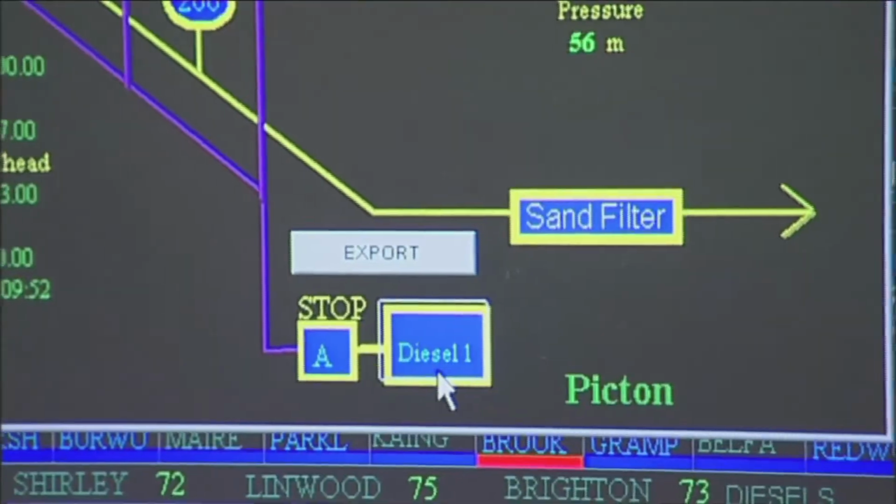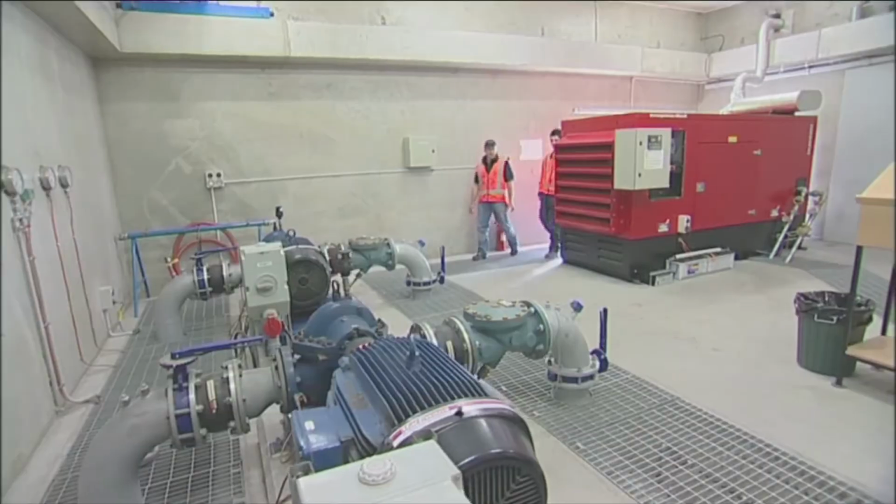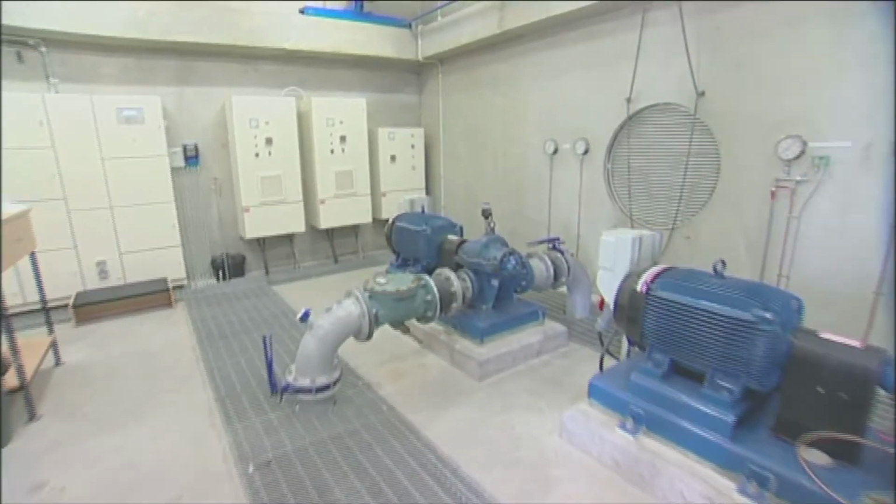This is where we control the water pumps for the city, the reservoirs, and the sewer system for the city. Every aspect of the water process can be monitored from here, including the 94 pump houses that are located all over the city and pump high quality water out of deep wells.